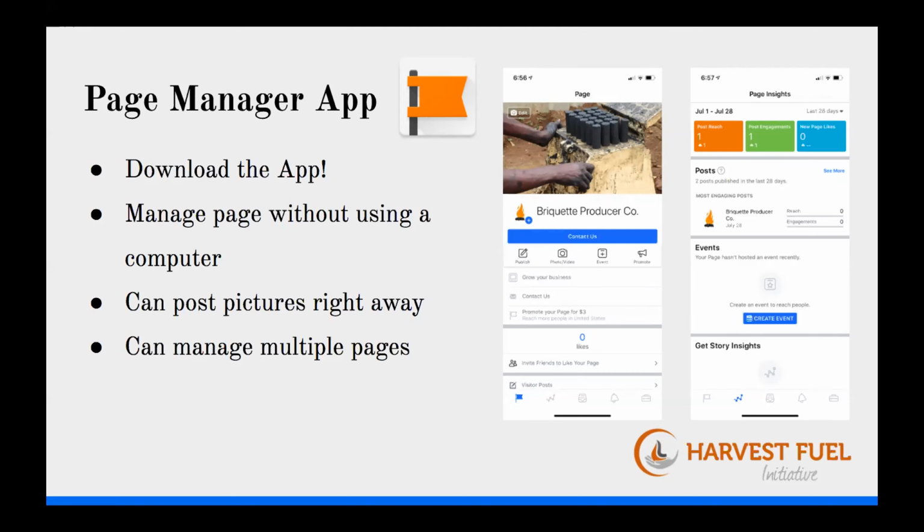And also, it's really great because say you have multiple different business pages, you can actually manage all those different pages right from this app on your phone. So Page Manager app, we really recommend getting it, downloading it onto your phone. It's also great just to build familiarity with the settings and what customizations or capabilities your page can have, right at the palm of your hand. So we really recommend downloading Page Manager app.